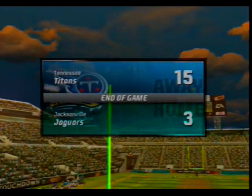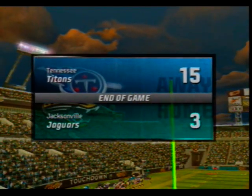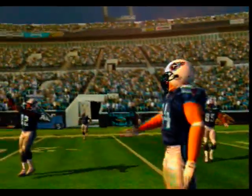Not a lot of points, but not close either. Two touchdowns separating the two teams. For EA Sports, this is Al Michaels and John Madden wishing you a very pleasant good evening.